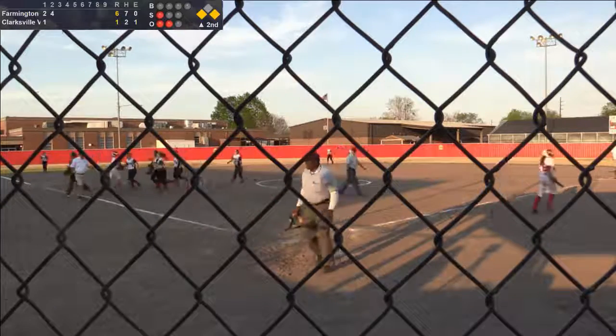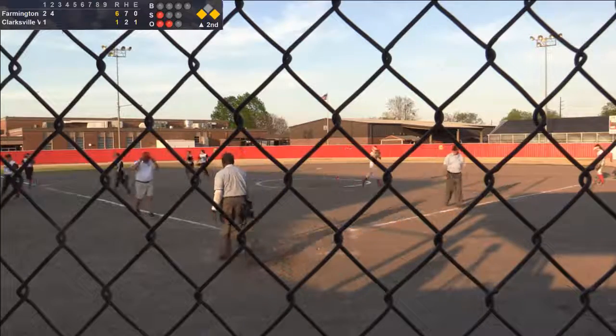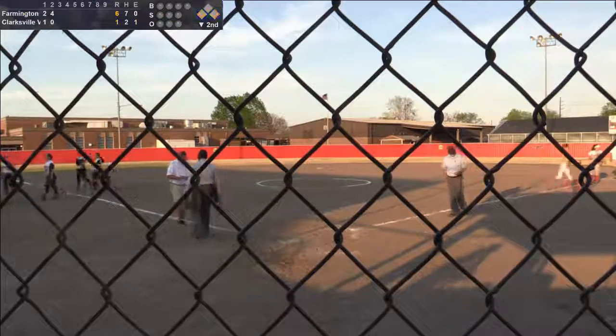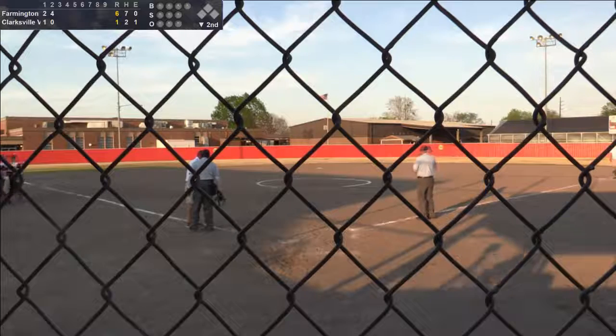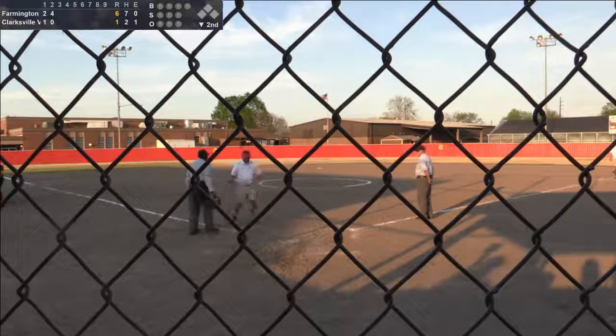And they called Bennett out. She got a little too far off and got back. They called her safe initially. Umpire reversed the call on the Lady Cardinals. So that is a threat, but not before the Cardinals score.